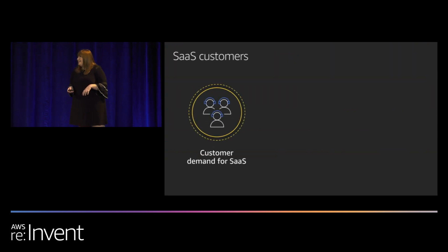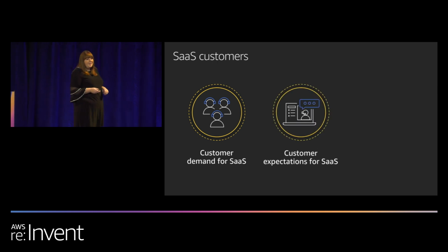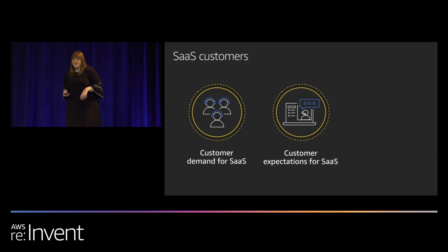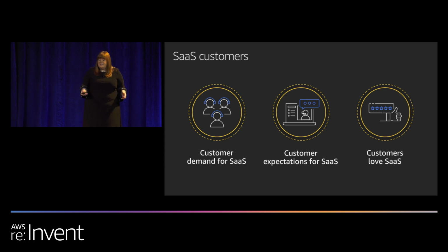I can't jump into SaaS without talking about our customers first. Customers are demanding SaaS. IDC recently published research where they shared that 72% of customers are strongly considering SaaS applications. We also know from our customers that they have very clear expectations for these SaaS products. They're looking for frictionless onboarding, they want quick time to usage, and they want easy adoption. They want to get in there, they want to get started. We also know that customers love SaaS, and they do for many reasons. This includes agility, security, reduced cost, and overall simplification. It's less complex and it has more flexibility for the customers.